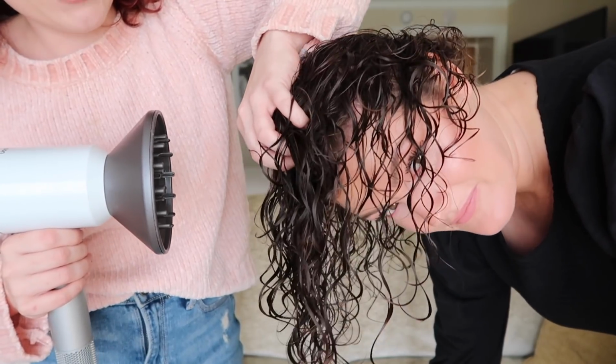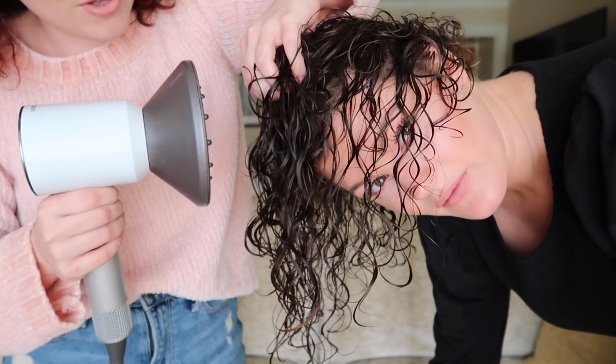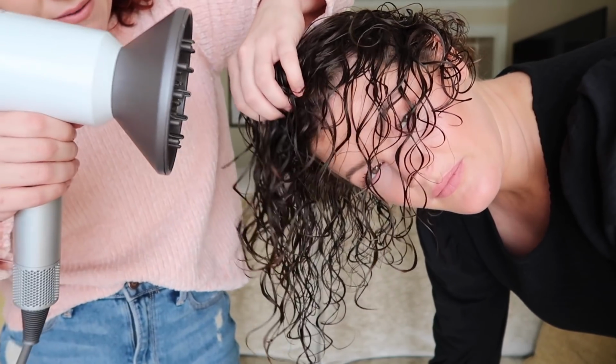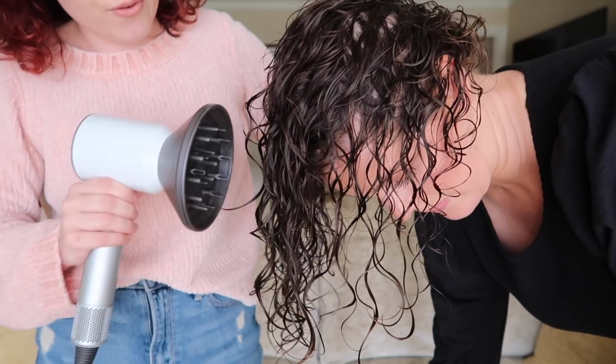I kind of reach and lift a little bit at the roots to get a little extra volume. Okay. And we're gonna do kind of a hover diffusing to get a little more lift in your roots. And then once I've dried your roots a bit, I'll cup it and move up. Okay.